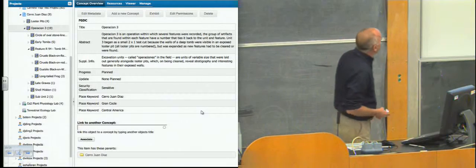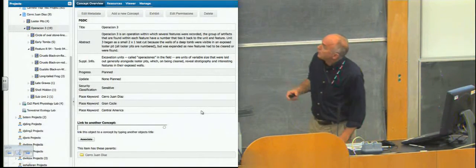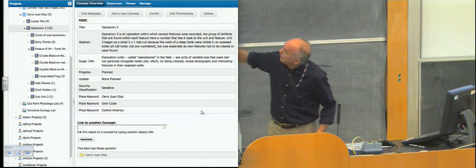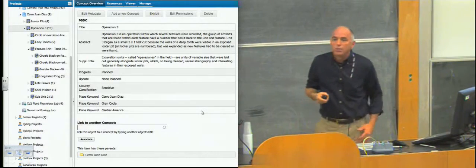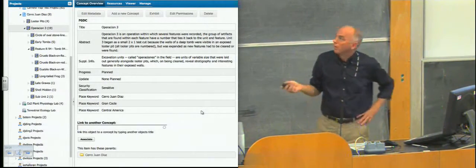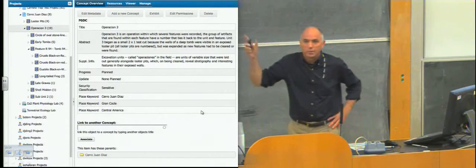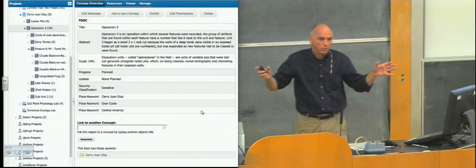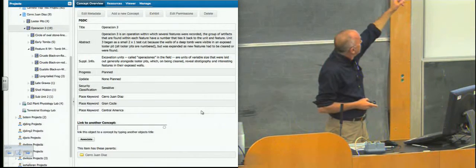Okay, so this is when you first come into the software and you're in a project. This has a lot of test data in it. You see up there where the object says Cerro Juan Diaz. This is an archaeological dig that we're working with the archaeologist on, and we're capturing all the data from the dig. So there's an object at the top that represents the site as a whole. The metadata that you see in this big window over on the right is the concept overview.